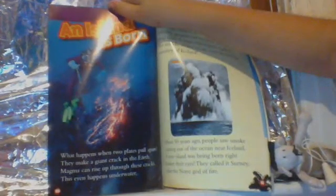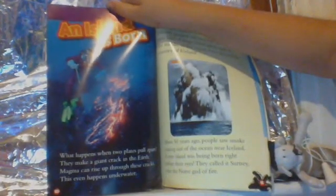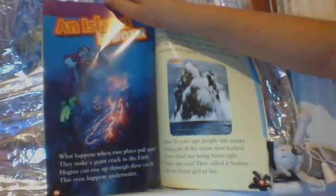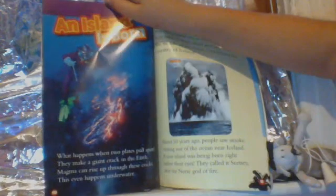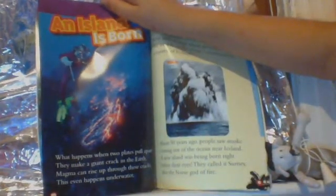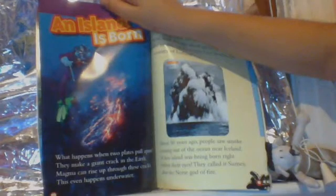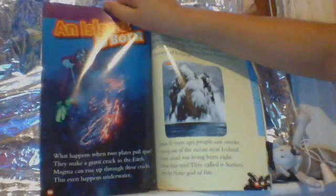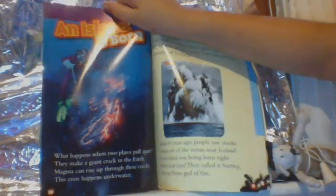An island is born. What happens when two plates pull apart? They make a giant crack in the earth. Magma can rise up through these cracks. This even happens underwater.